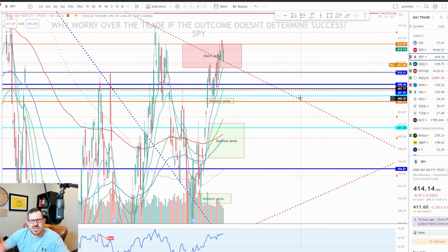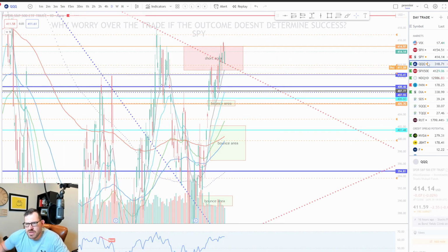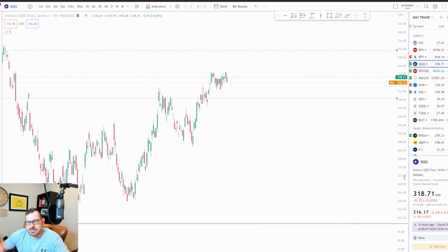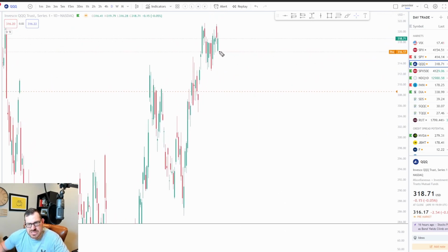These are extremely tough markets, especially in this area. This has been very, very tough trading. If we jump over to the Qs now, the Qs have been sideways for a month, a little over. It's been a long time of just straight sideways. We are starting to get some gaps coming through, especially today, this morning. It's going to be interesting to see how this plays out.